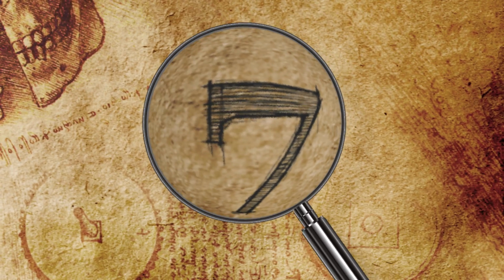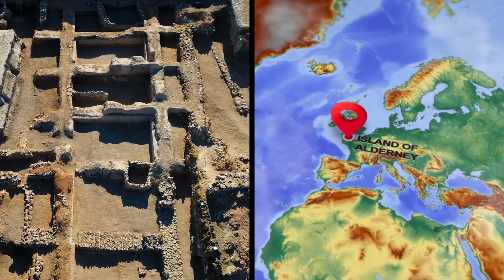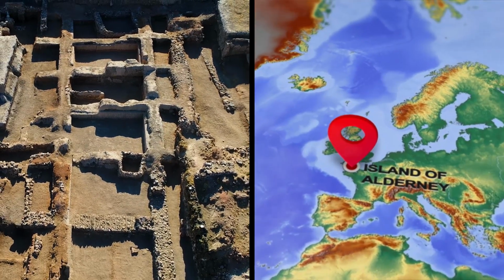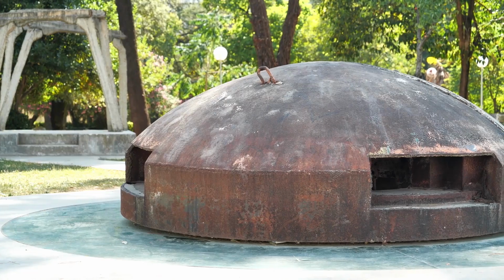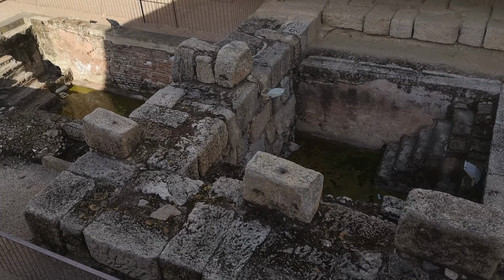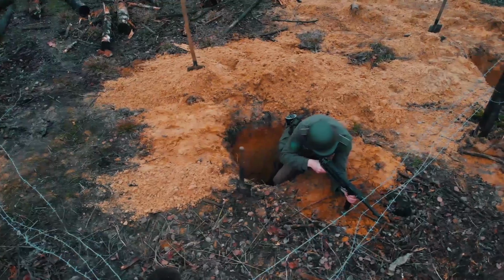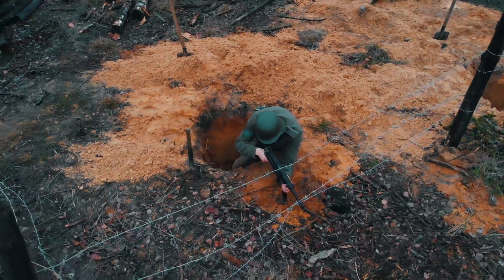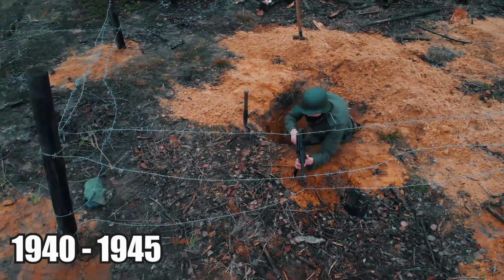Number 7. German bunker in a Roman fort. Excavations on the island of Alderney in the Channel Islands have revealed a bunker built by the Nazis during World War II. But this bunker is unlike any other from the war. The Nazis used the preserved ruins of a Roman fortress as the base for their operations. They used what was already there to fortify their own bunker, which they occupied from between 1940 and 1945.